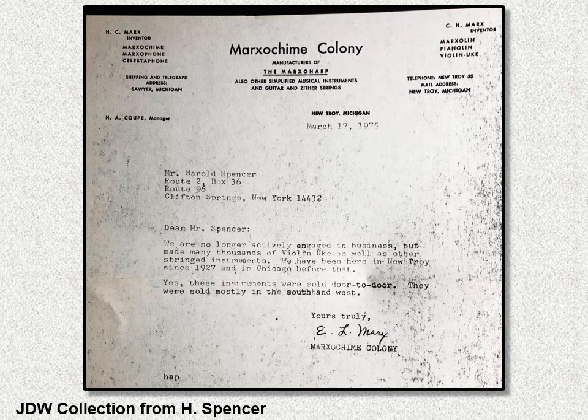Harold Spencer wrote to them in 1975. He wanted some information. And here is a response given to Pops. "Dear Mr. Spencer, we are no longer actively engaged in business, but made many thousands of violin-ukes as well as other stringed instruments. We have been here in New Troy, Michigan since 1927 and in Chicago before that."